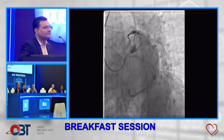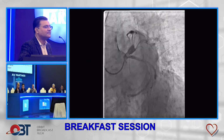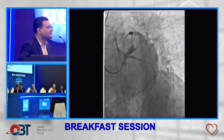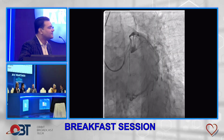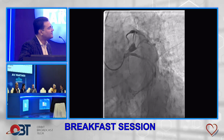Rather than anything else, deploying a stent would be the last. Yeah, I agree with you, because it's midnight and it's a primary PCI case. You have opened up the vessel now. The best thing would be to dilate it again and then see the flow. And if it's fair enough, then you can leave it.